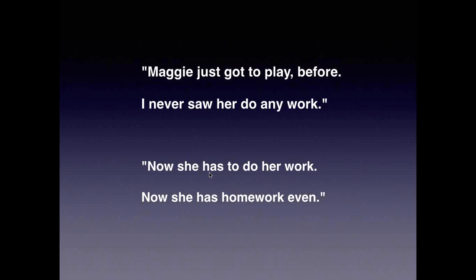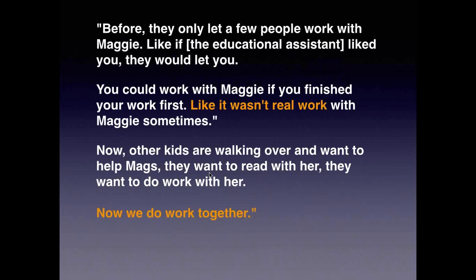And after we did that review process, some of the comments that Maggie's classmates made were that before she just got to play, but now she has to do her work. And the kids were actually kind of horrified that now she even has homework. They never meant for it to go that far. They felt that before, Maggie wasn't expected to do real work, that you had to finish your real work before you could go over and work with Maggie.